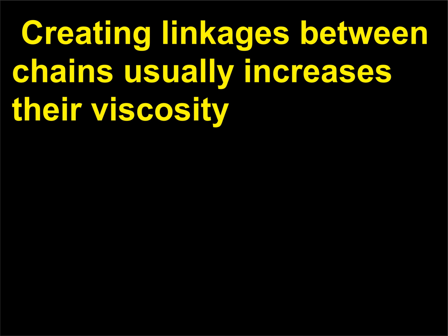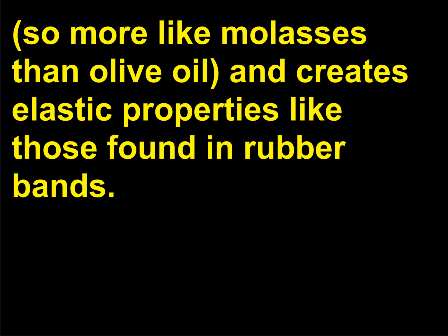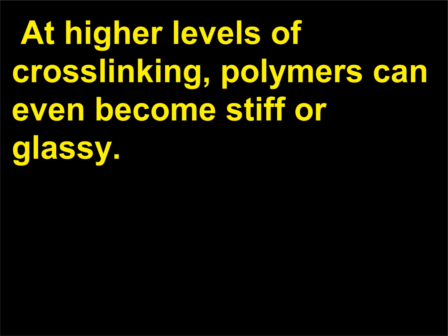Creating linkages between chains usually increases their viscosity. So more like molasses than olive oil, and creates elastic properties like those found in rubber bands. At higher levels of cross-linking, polymers can even become stiff or glassy.